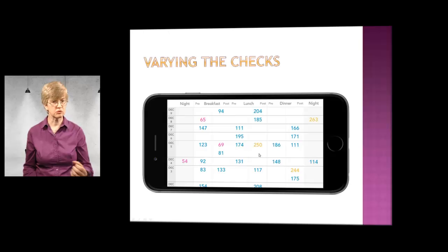So those are your tools. You have food, you have activity, and you have medicine. And varying the times when you do the checks can help us look at those tools and see how they're working in your plan.